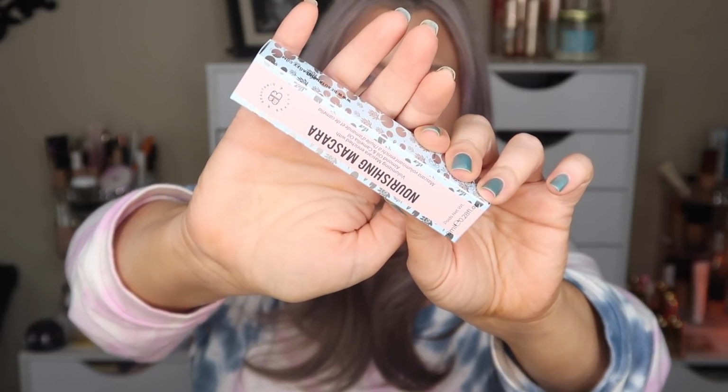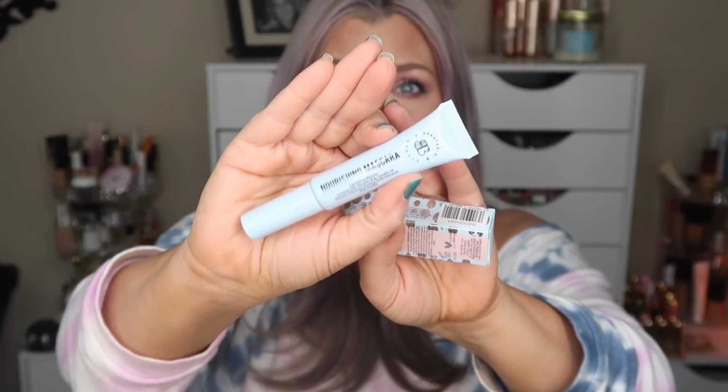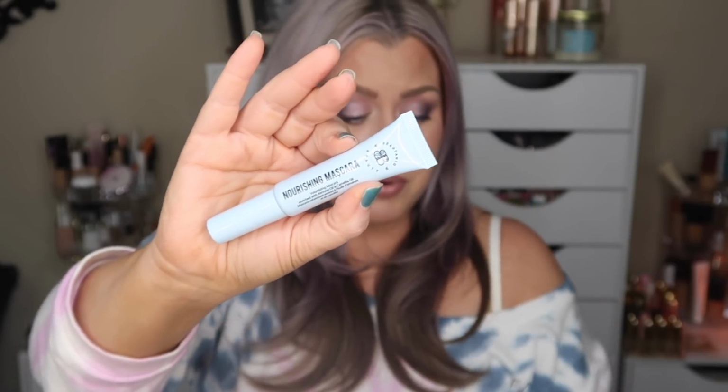Okay, so there is that, and it says it is a nourishing mascara, volumizing mascara enriched with almond oil and camellia oil. It's a full size, so we do have another full size product, so that is 2. And again, I believe you can get this box for like 16 bucks with the coupon and everything, so that's amazing.